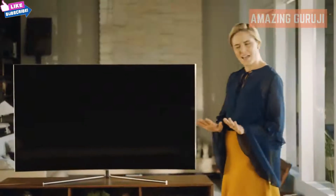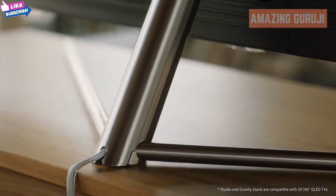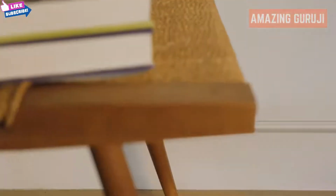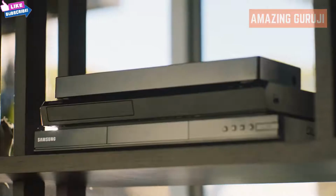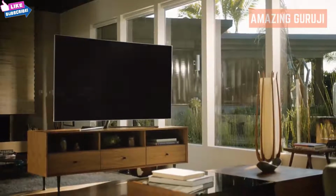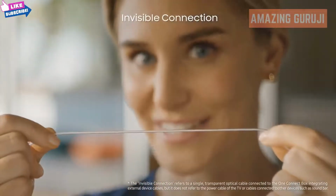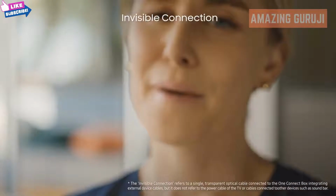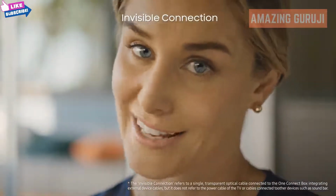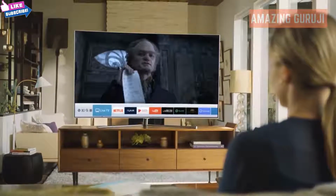Anyway, let's set aside the overwhelming possibilities for now and fast forward to your living room. You got the beautiful curve, you got the perfect stand, but then, surrounding your sleek TV, a set-top box, DVD player, game console. I know, I hear you cheering away. It's the perfect solution, right? But let's not get ahead of ourselves. We're not done yet. QLED TV gives a solution for that too.